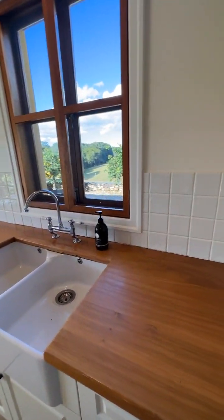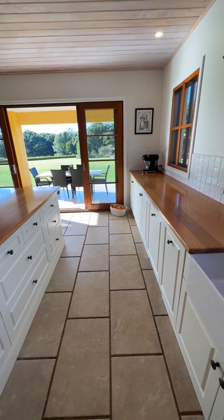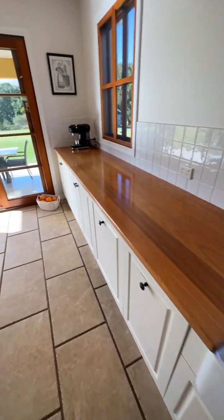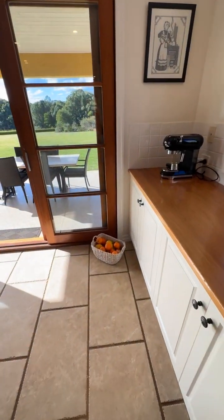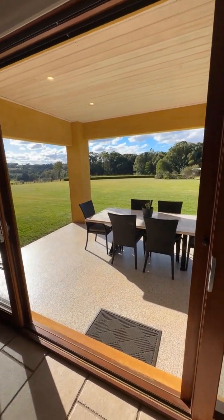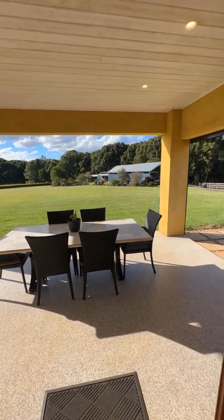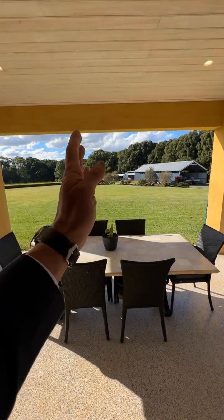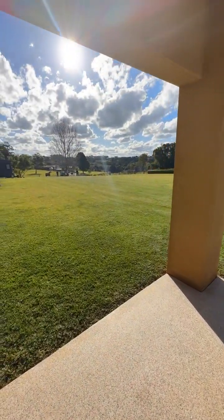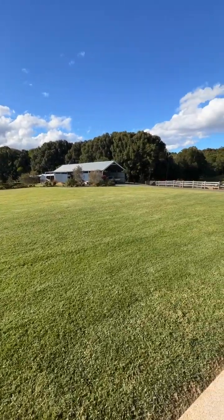Great gross surface area for bench space, and a double porcelain farm sink. As you can see, everything is designed to lead out onto these wonderful alfresco areas. We are true north here, and the grounds immediately surrounding the house are very level. It's really a wonderful space to be.